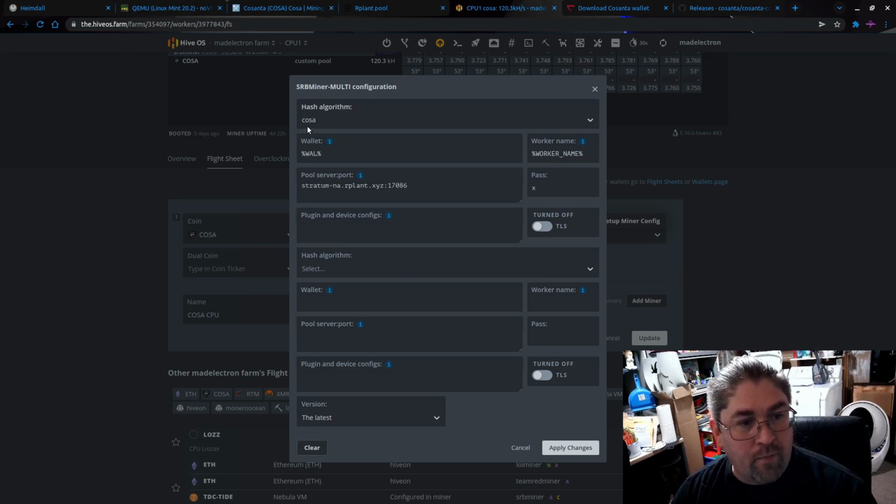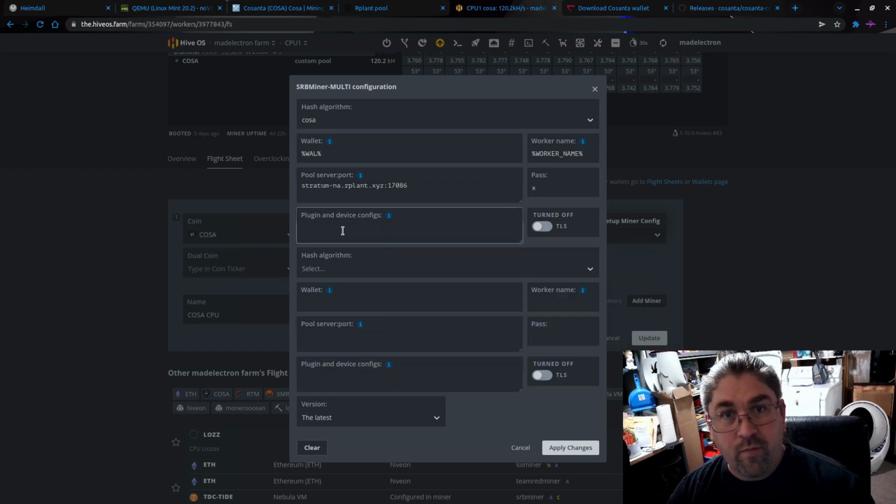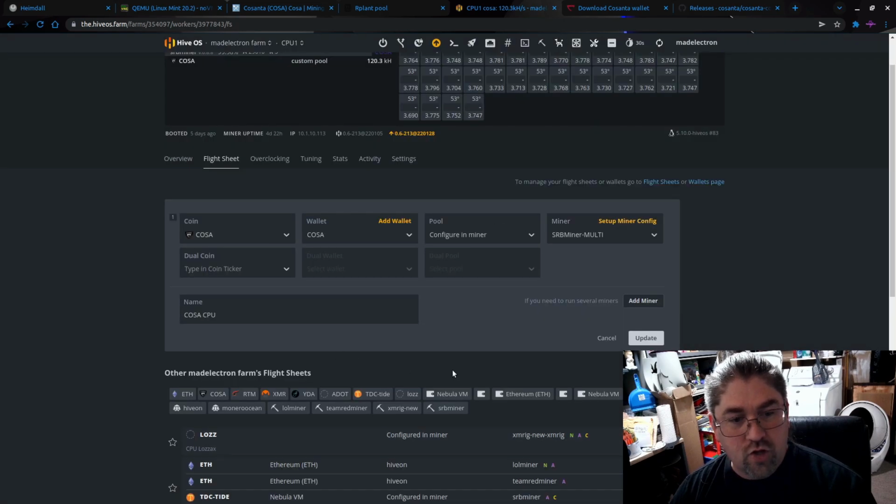So this should be auto-populated. The wallet's just wallet, workers, worker name, password is X. The pool server and port, since they're not really built into HiveOS yet, I just pulled this directly from our plant's configuration page, and nothing else special. If you are doing a combination of CPU and GPU mining, you'll probably want to disable GPU, so this way SRB Miner doesn't try doing CPU mining on the GPUs that you have in that computer. But this is literally only a CPU rig, so I don't have to worry about that. And the latest version. That's all there is to this flight sheet.